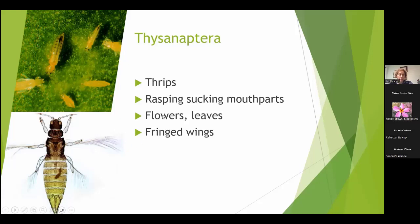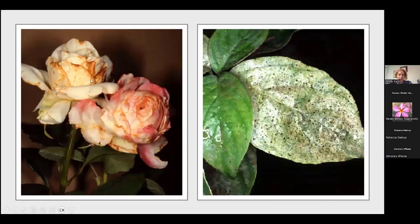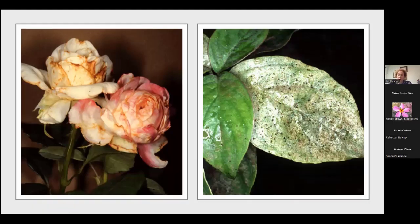And the damage they do is, if it opens, sometimes it'll open kind of like this one does, real tight and deformed. Or the bud never really opens, so it's never something you would cut and put on your plants. Or the edges are very bronzed, where they've been chewing on the edges of the flowers. On leaf material, you'll have these black spots. It's kind of got a stippled effect. This isn't a great picture, but black spots from both the feeding and their fecal matter that was left on the plant.